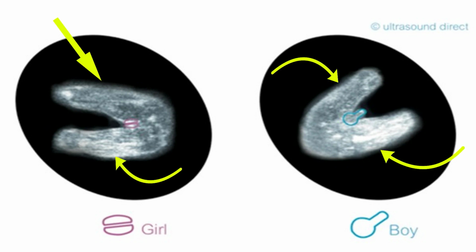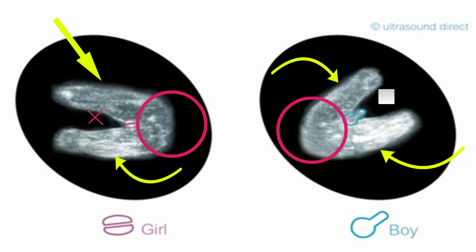The yellow arrows point to the legs and the red circles point to the bottom of the baby. If we see a structure that is protruding out in between the legs, then it is a boy, shown on the right. However, if we do not see that, then it is a girl. Now let's take and apply this little knowledge in real life scenarios.